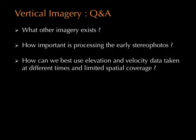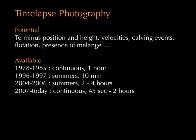So, mainly my questions for this section are, okay, what other imagery exists, especially when it comes to full glacier DEMs? How important is it to process the early surface into a modern format, full resolution product? And I think a challenge that we're going to have to face is how to best use elevation and velocity data that's taken at different times. We know velocity at one time, elevation at another, and they're also limited in spatial coverage. So we have very little full glacier data. If we need to create a full glacier domain, how do we combine the two? Or do we leave that up to the models to figure out on their own?